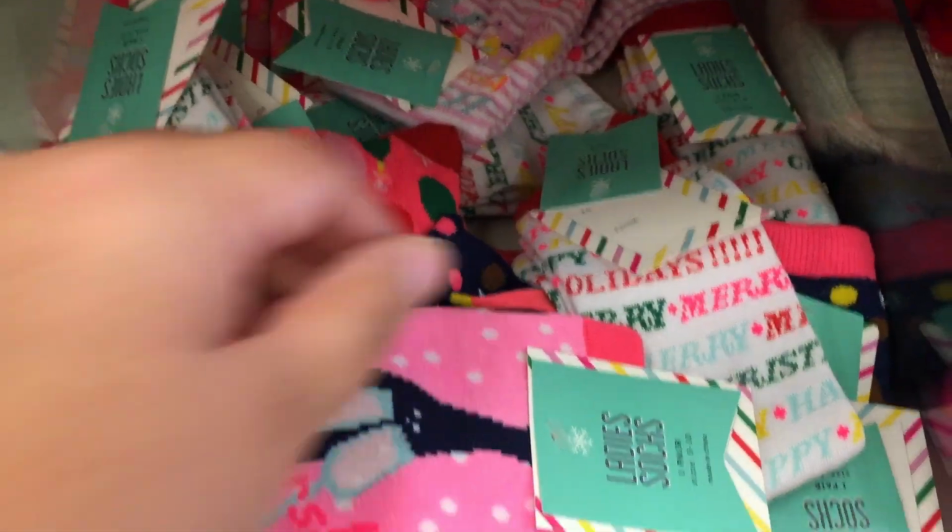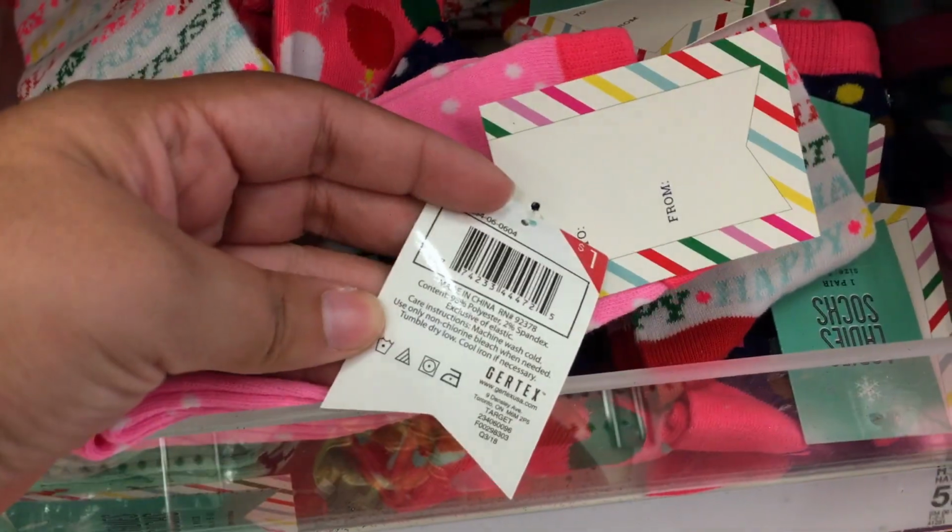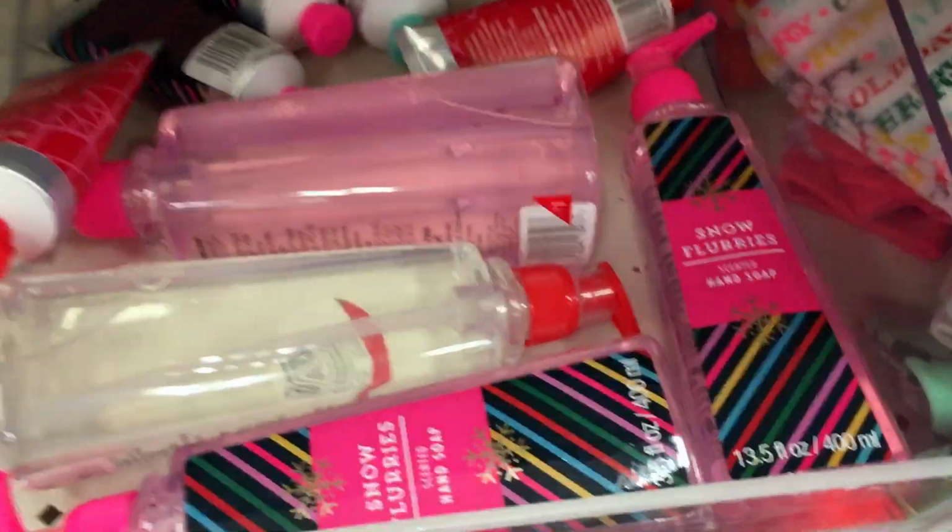And more Christmas socks. I love me some Christmas socks. So there's so many, and they're only a buck, guys. Super cheap.